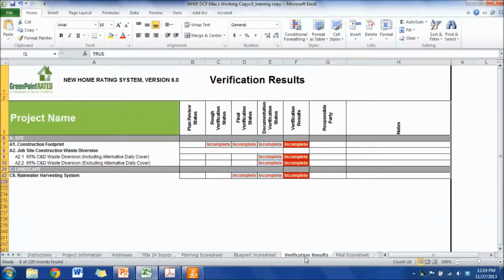And then I look to the verification results tab. So now I have one tab here versus the 3 before. And I can see I have the possibility for the plan review status where I can write anything in there. It's open. It's something I can use during the project cycle. I have my rough verification status where it's incomplete. I haven't done it yet. It's passed or it's failed, right? My final verification, I haven't completed it yet, but yet I have the documentation.